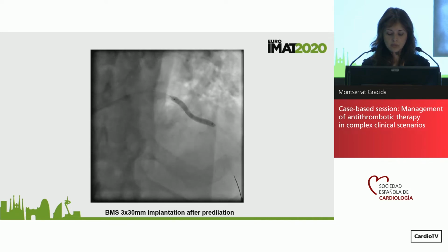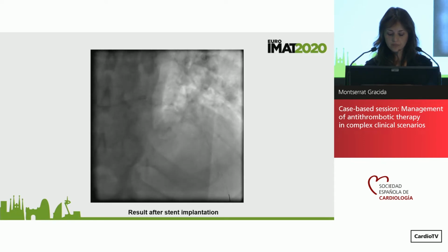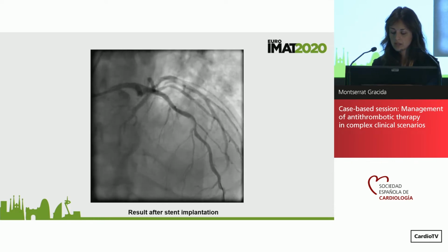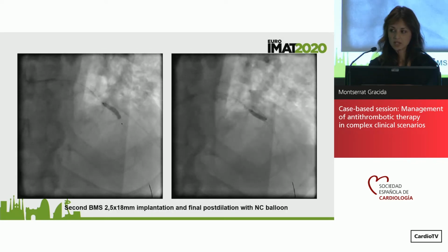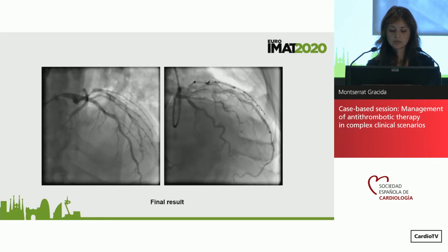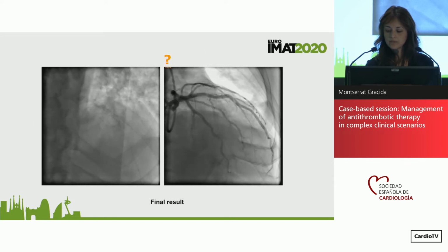At this moment, the operator decides to treat the lesion with a BMS stent after predilation. And this is the result after stent implantation. We can see the radiolucent image in the middle. And for this reason, the operator decides to implant a second BMS with final post-dilation with NC balloon. This is the final result. You can see a good result.